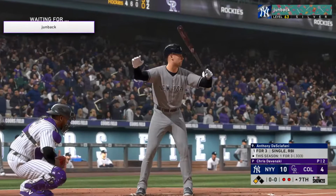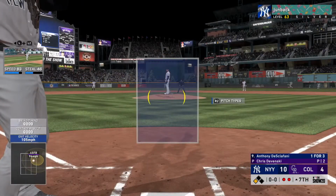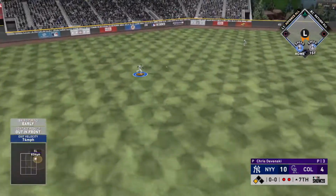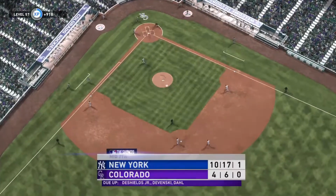Settling in now, Anthony DeSclafani. Hit the ball pretty well in his last at-bat, but it resulted in a line out. He comes set. Here's the 0-0 pitch. Swung on and lifted in the air to left center. Dahl is there, and he puts it away to stop the bleeding. It's time for the traditional.